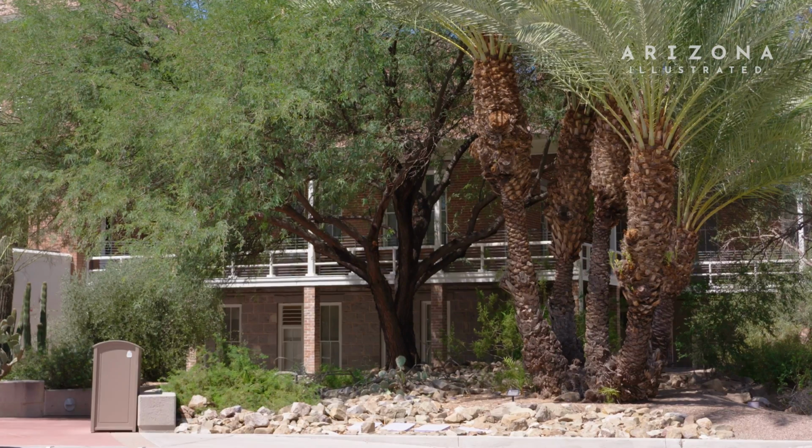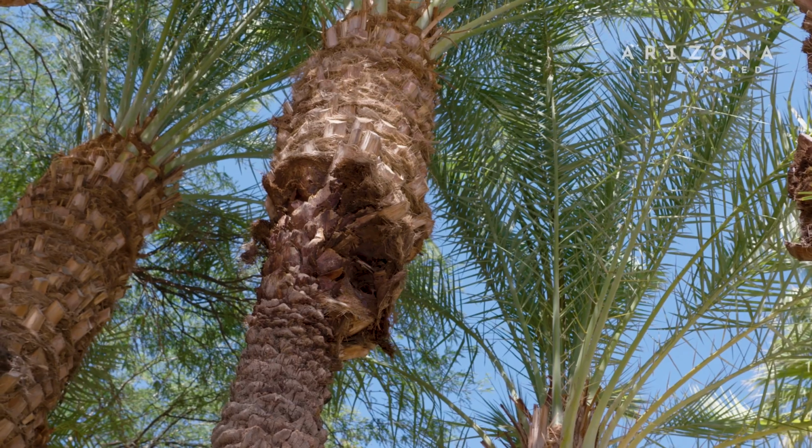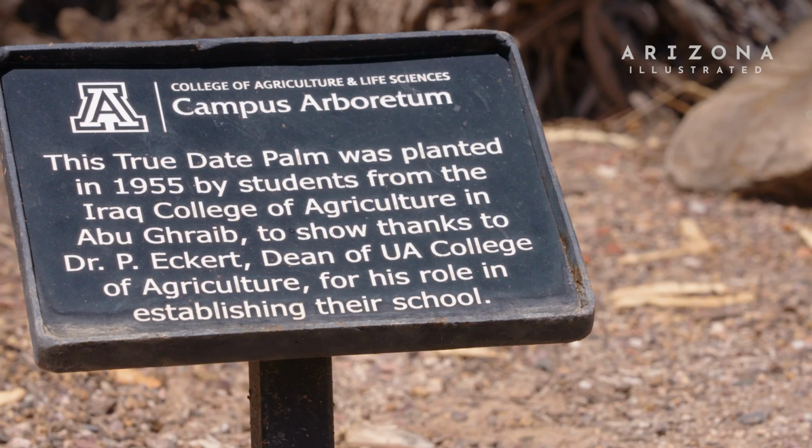Another really famous heritage tree in the collection is a date palm. And typically date palms that we see in landscapes have a single trunk. This one has been allowed to grow naturally. It was a tree that was gifted to the university in the 1950s by the Iraqi government.